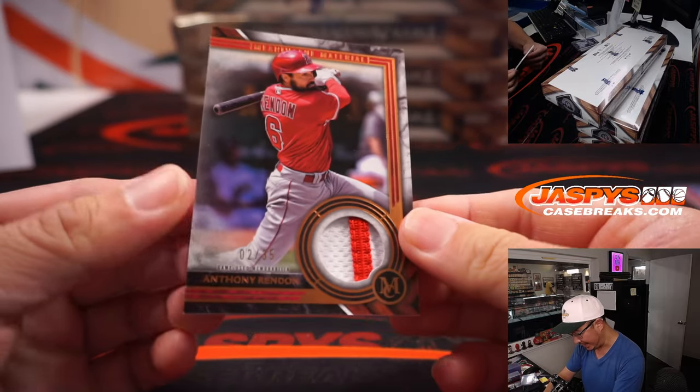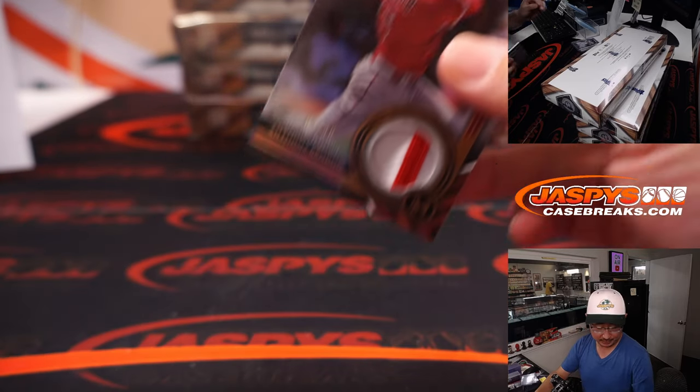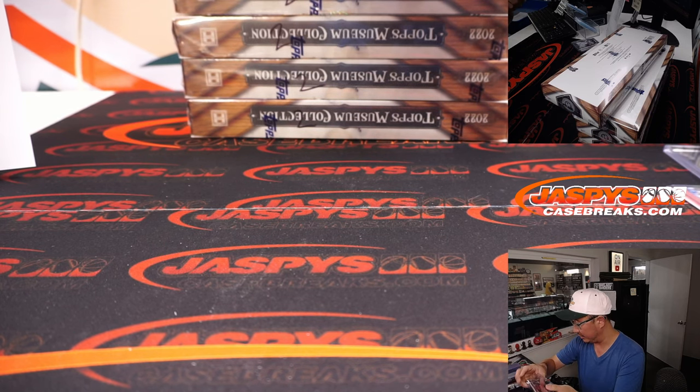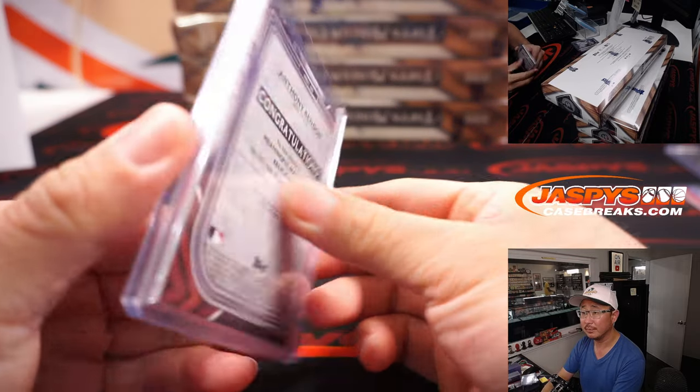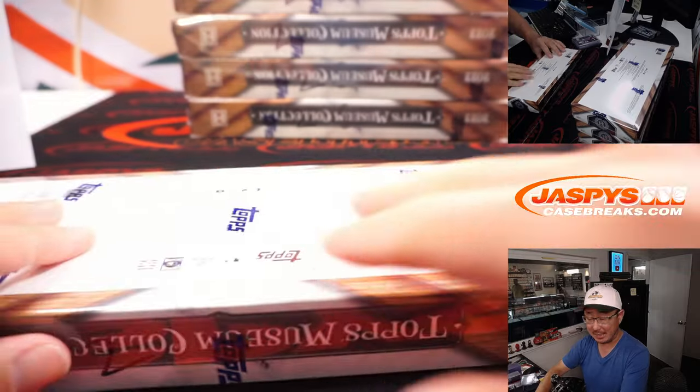And we've got Anthony Rendon, 2 out of 35, another Angel for Han. Sort of a lost season for him, but let's see how he does next year. All right, nice start, next box.